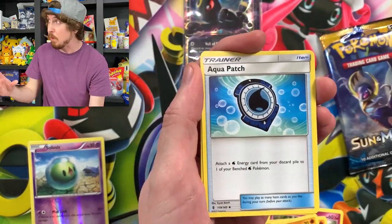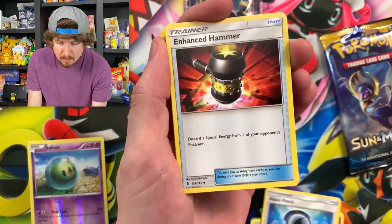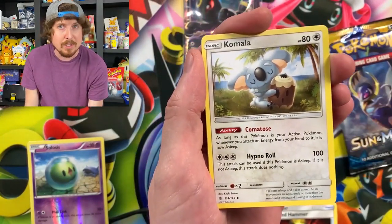We did it with Vivid Voltage Energy. I'll put that right over there. We've done it with Shiny Star V. We've done it with Shining Fates.